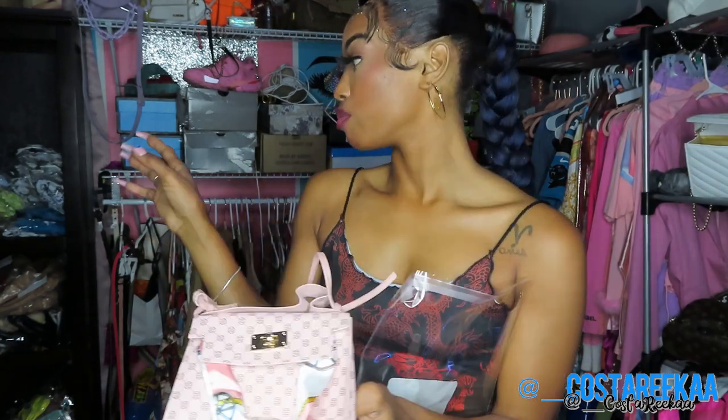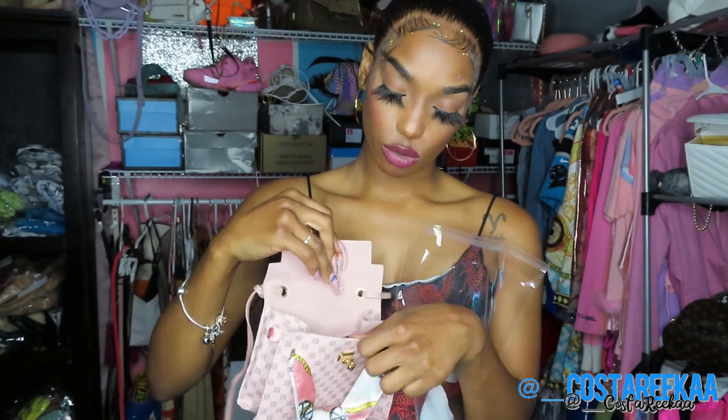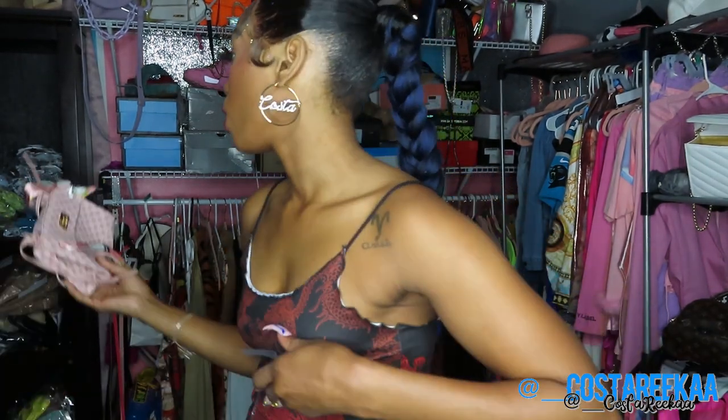I think this is pink bubblegum or something. Forgot what I named this, but it's so cute. And it has the same kind of string that you tie up. It also comes with this scarf that you have to loop up yourself. I looped it myself for you guys. And it just opens like that. So that's super cute as well. And it'll go with a few of my dresses that I have for you guys.